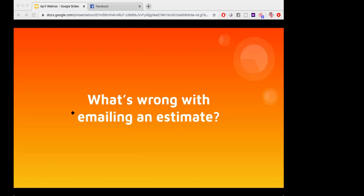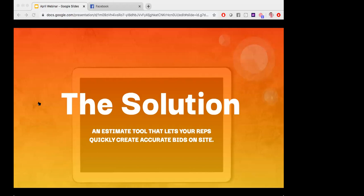Now, the reason why this doesn't always get done is that it takes time to create an estimate, right? And so if you have 5 or 10 houses you've got to visit in a day, you might not have time just to knock all those out while you're sitting in the customer's driveway. So the solution to that is to use an estimate tool that lets your reps quickly create accurate bids on site. We have an awesome solution that we think you'll really enjoy using.